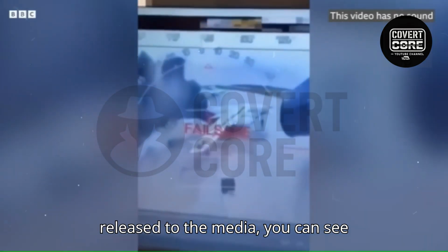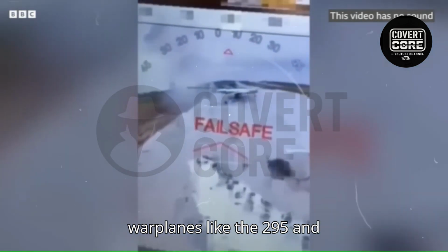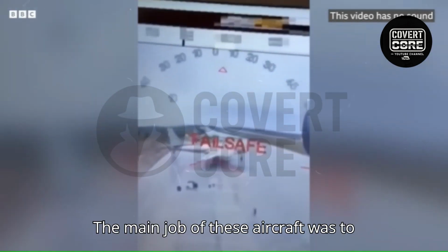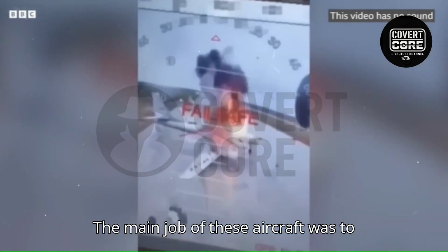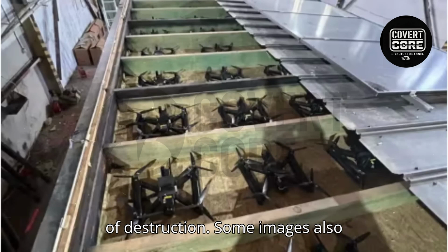the aircraft. In the video released to the media, you can see Russian bombers, including heavy warplanes like the Tu-95 and Tu-22, engulfed in flames. The main job of these aircraft was to launch missile attacks on Ukraine. Now, they themselves have become victims of destruction.